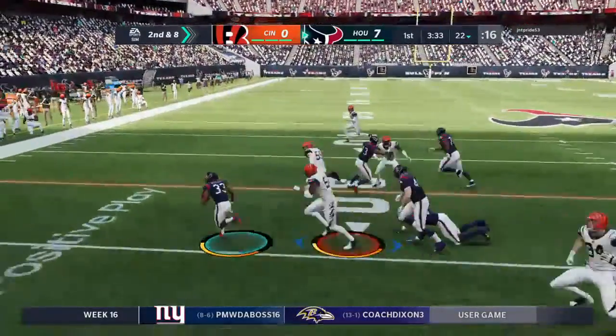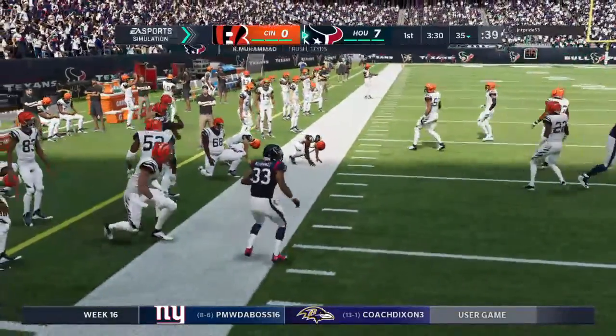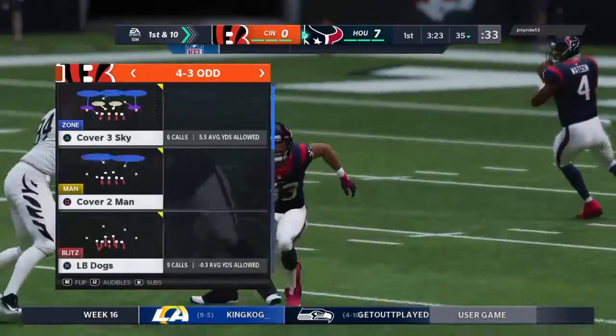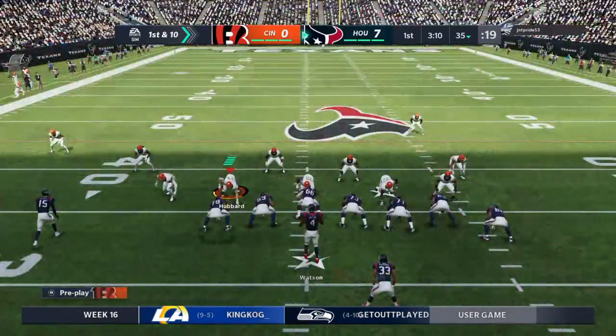A first carry now for Kofrani Muhammad. And he's brought down, getting this one up to about the 35. A gain of 13. It's a 1st down. 1st and 10. We often give credit to the O-line there. 2 tight end formation. Those tight ends block pretty well also.